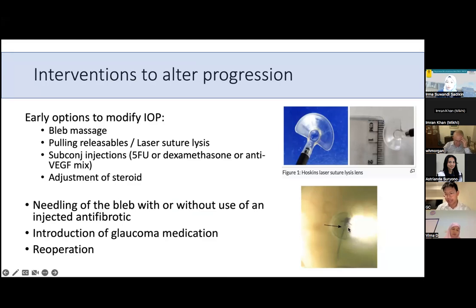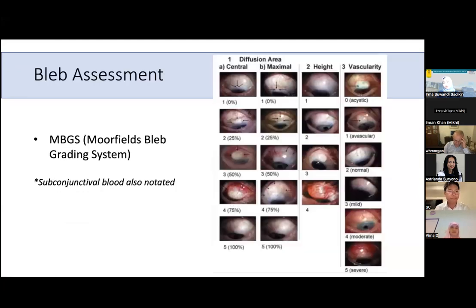Basically, you can use the argon laser and punch a little hole through one of your stitches if you don't do releasables. You can think about giving the patient post-operative injections of 5-fluorouracil, dexamethasone, or anti-VEGF. And also you can think about adjusting how much steroid the patient is putting in their eye. As we saw in Dr. Irma's case before, with the bleb leak, they were really cutting back on the steroids early on to encourage scarring in this instance. What you can do is think about needling of the bleb, introduction of glaucoma medication, or even reoperation if the pressure starts to climb up. So there are basically things that we can identify and do to modify the outcome, okay?